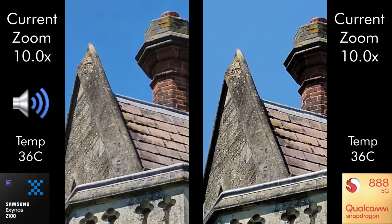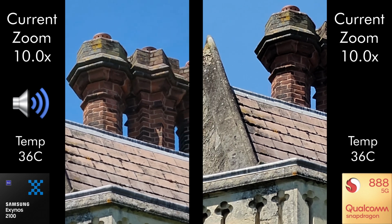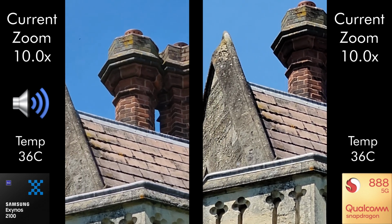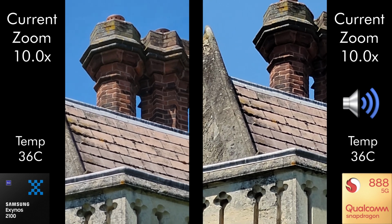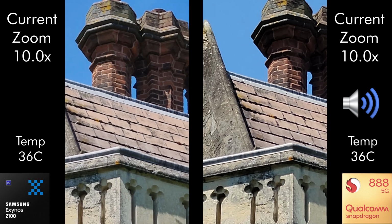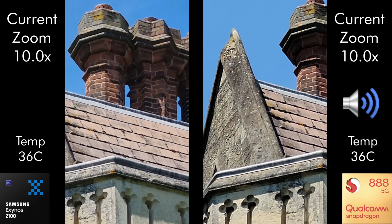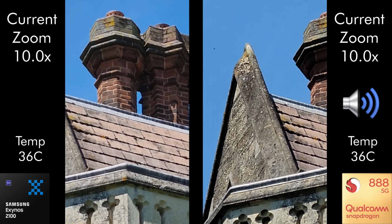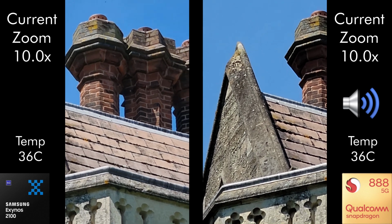Not a huge amount between them, although if we look at the bricks here of that chimney, slightly darker there on the Snapdragon. Yeah, I'd say the Exynos is better reproducing the colours here. It's not as dark as that with my eye.